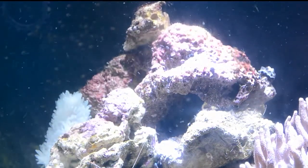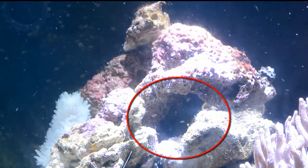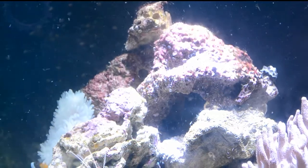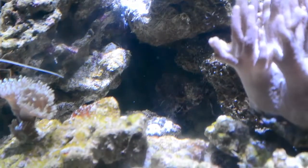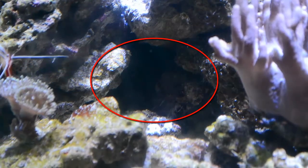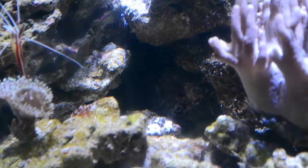The first cave is the upper cave, which you see up here, where typically my sea hare and my shrimp hide, but not really my fish, they just sometimes dart in and out of it. This is the next cave, which is the lower cave. This is a very special cave to the fish because they always hide down there. It also connects to another cave, which I will show you later in this video.